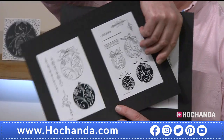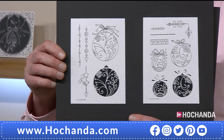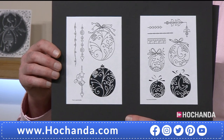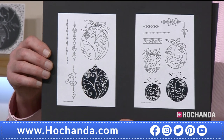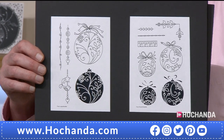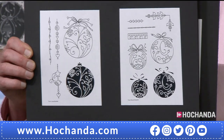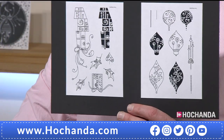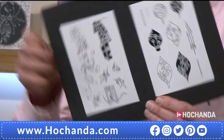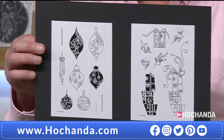So we can start with what we're looking at here. Oh, I've got that upside down. There we go. So we've got the baubles. We've got the large baubles and the small baubles. They're nice, aren't they? Really beautiful. And again, lots of scope for colouring on these, really pretty. So what are we calling those ornaments? Baubles, yeah. Okay, good. Other way around, hang on. I've got the whole board around the wrong way.